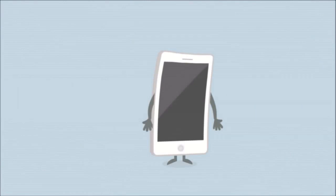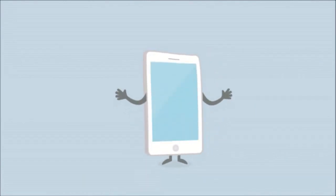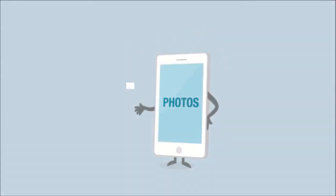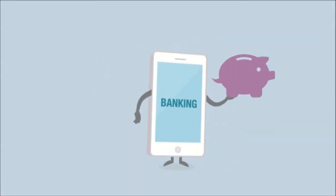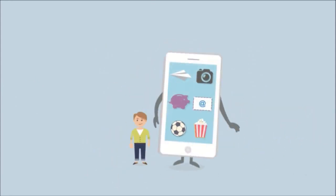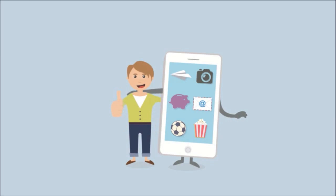Remember when cell phones could, well, only make phone calls? But soon they could also send messages, take photos, send emails, do banking, play games, make movies, all in one beautiful package. And today, you couldn't live without it.